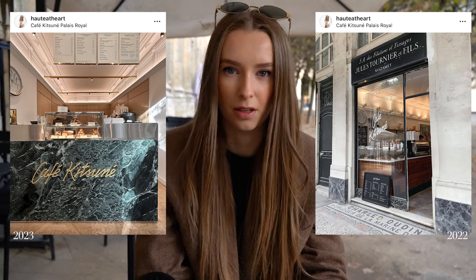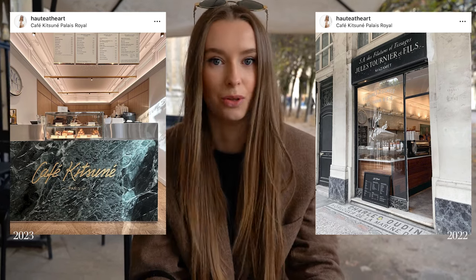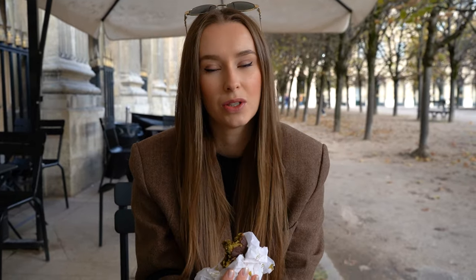And one thing that I noticed is that it seems like the cafe has been redesigned. I'm not even sure if it's exactly at the same address. I mean, it's in the same area, but the store looks completely different. There's now a green marble counter. I will include some shots so you will definitely see it. And if you compare it with my Paris video from last year in December, you will see it looks completely different. So looks like it was completely redesigned, or a completely new coffee shop.